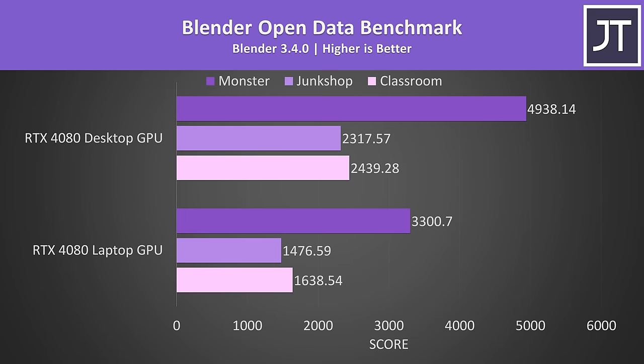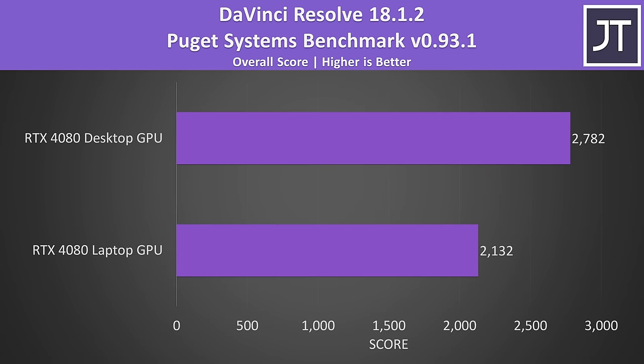Just before the price difference, we've got a couple of content creation tests. The 4080 desktop was scoring 62% higher in the Blender Classroom test, 57% higher in the Junk Shop test, and 59% higher in the Monster test. DaVinci Resolve tests video editing with the Puget Systems benchmark, and the 4080 desktop was scoring 40% higher in this one. So the desktop 4080 was better than the laptop 4080 in every workload, surprising no one.